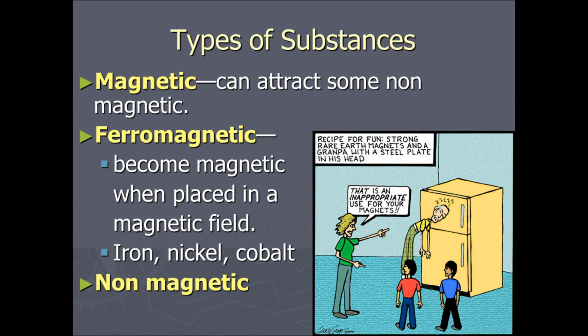So there are three types of substances. There's magnetic, where magnetic substances can attract non-magnetic substances. So these are what you're thinking about. You stick a magnet on the refrigerator, it is magnetic. Ferromagnetic means it can become magnetic.